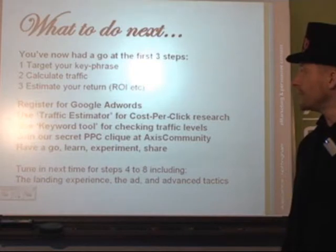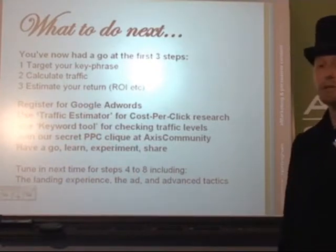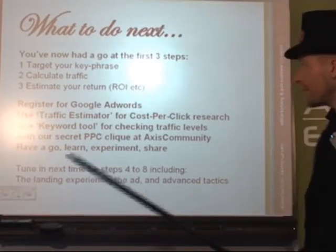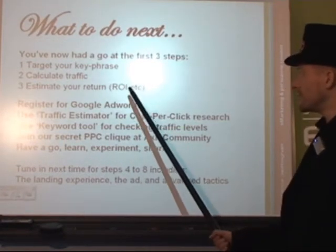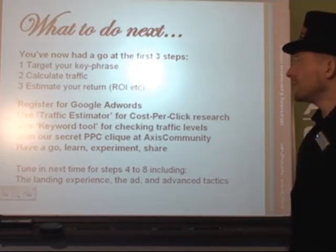The third thing is we've then done an estimation on return. Within that, we've looked at the cost per click, again that's come from Google AdWords, and then we've worked it right through using various scenarios of fairly conservative or moderate performance of a website to figure out whether or not your business is making money.